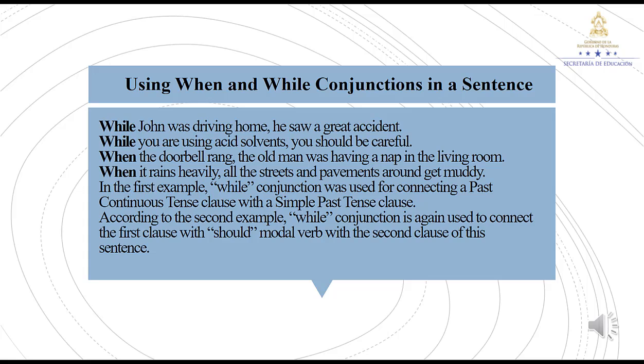Using when and while conjunctions in a sentence. While John was driving home, he saw a great accident. While you are using acid solvents, you should be careful. When the doorbell rang, the old man was having a nap in the living room. When it rained heavily, all the streets and pavements around are muddy.